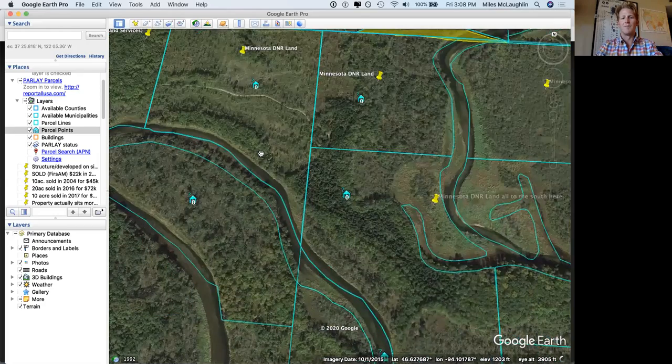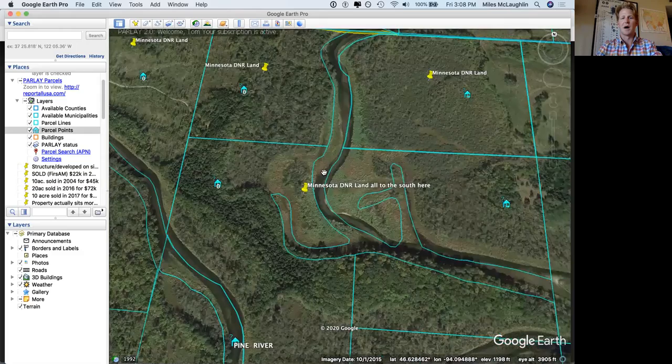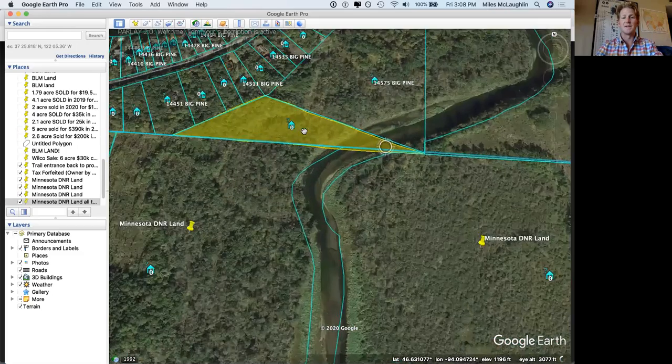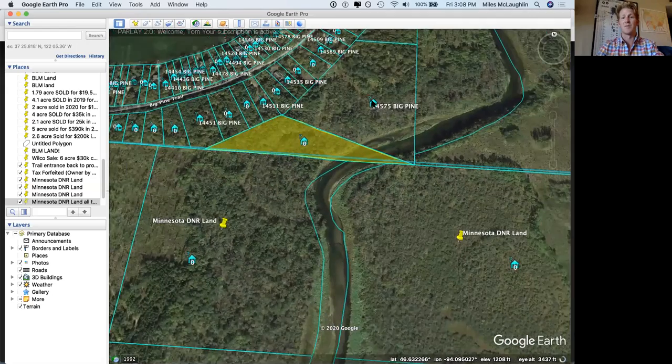So, that's kind of considered public lands. This DNR land is, this is all DNR back here. This is our property. This is a 4.28 acre, and you can see the Pine River is running right through it. I mean, this is riverfront property.